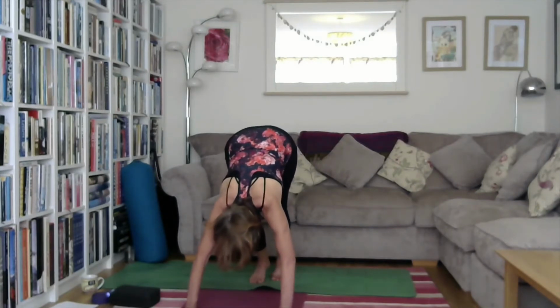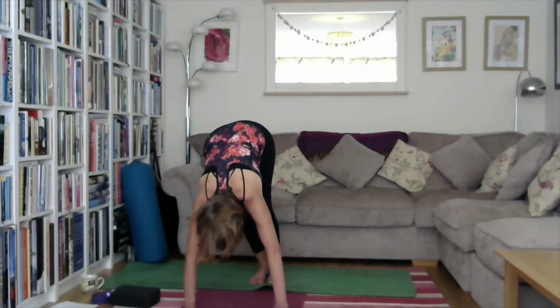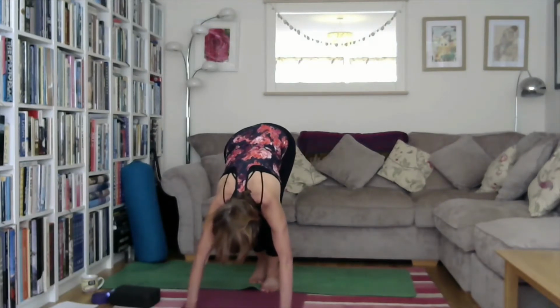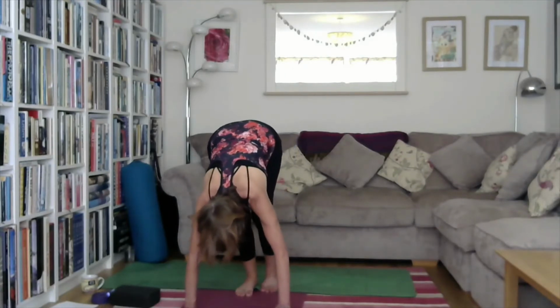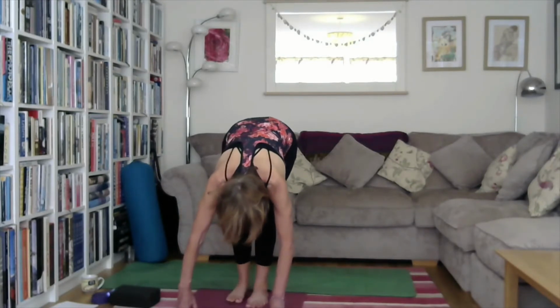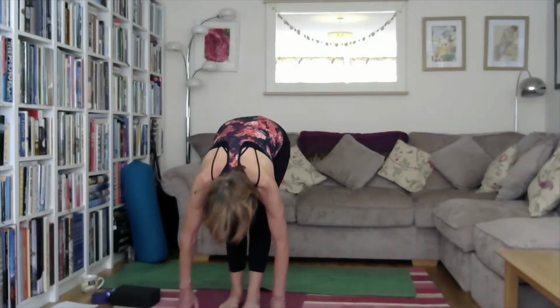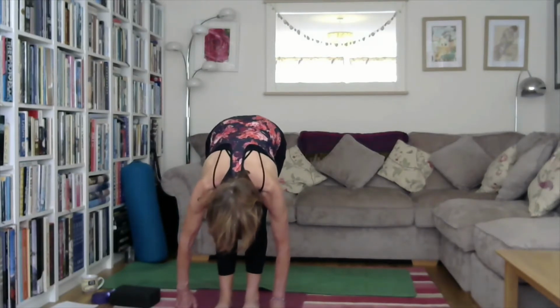As you spread the toes out, be aware of the earth supporting you and the texture of your mat even. You know, we rush through life, don't we? We don't feel enough. We don't get time to feel or look at our surroundings. And in yoga we do, we get time to appreciate how our bodies feel. It teaches you so much self-awareness.